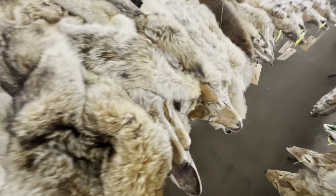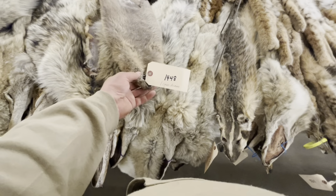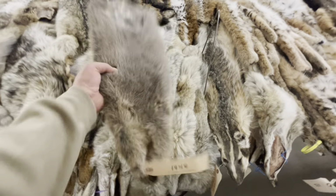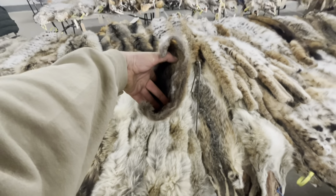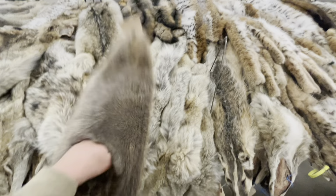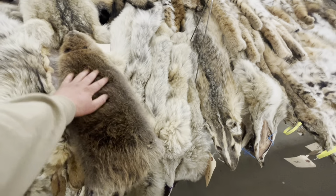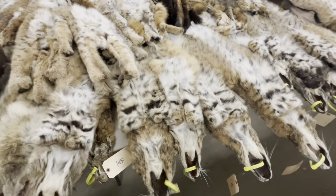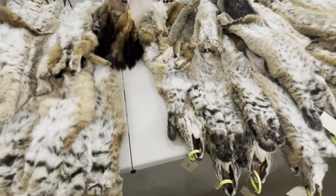Lots of coyotes, lots and lots of coyotes. This is cool. Somebody did a little kit beaver they case skinned. Pretty cool. They did fur out. Can't see in there very well, but he's just all soft. Even his back is soft. It's not coarse like most adult ones. That's pretty cool. Lots of cats. Can't look at them all.